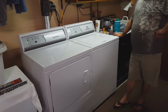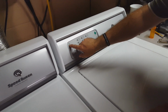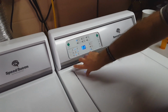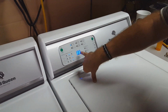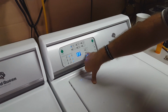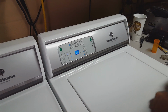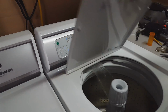All right, let's do this. And Harley's going to start a load of colors. Okay, we'll do warm, large, and we'll just do heavy soil level just for the sake of running the machine. Sort of burning it in, I guess. We're going to do second rinse. We don't need a pre-wash. And we'll go ahead and hit start. There goes the warm water.